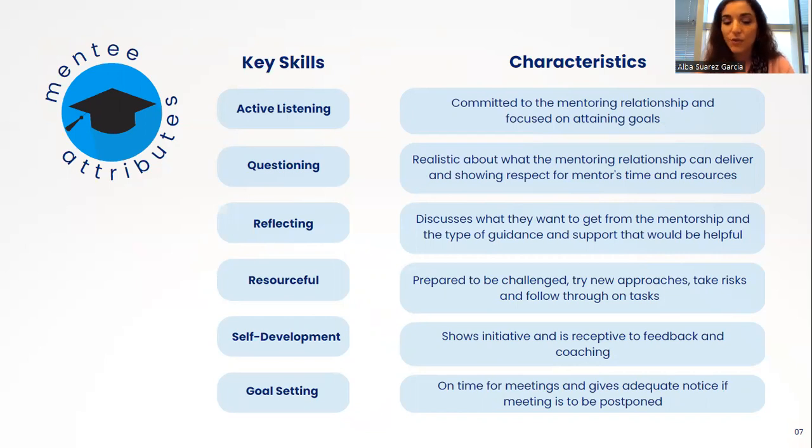Reflection, being resourceful, having that empowerment to self-develop and set goals, hopefully in order to achieve them as well. Some characteristics: committed to the mentoring relationship and focused on attaining those goals. Being realistic about what the mentoring relationship can deliver and showing respect for your mentor's time and resources. Like I said before, mentors are volunteering their time, so that respect is super important.